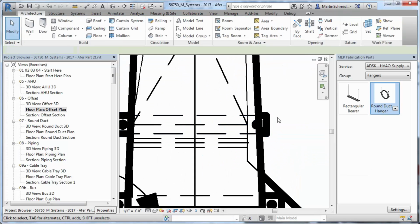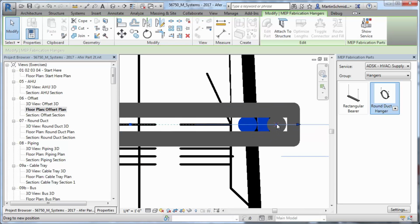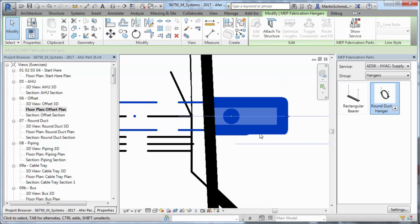Now you can model hangers more flexibly to help ensure constructability and facilitate detailed support planning with more flexible hanger capabilities.